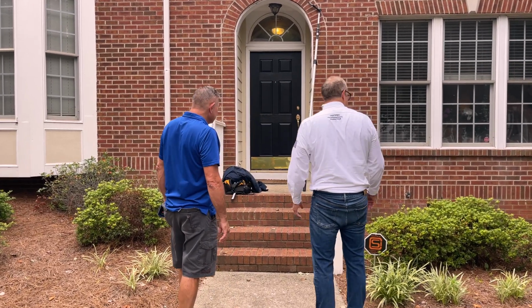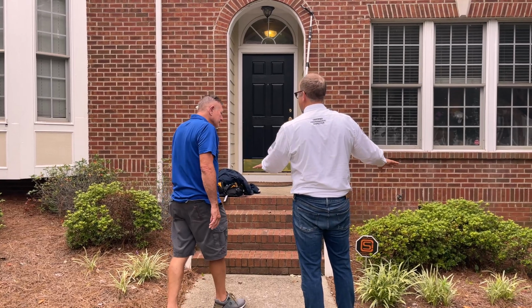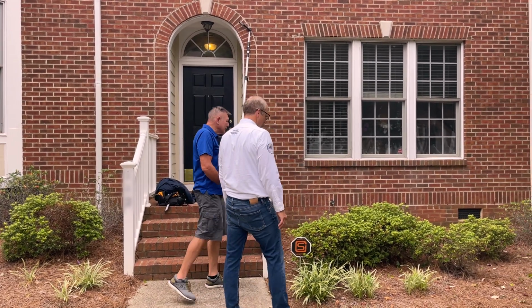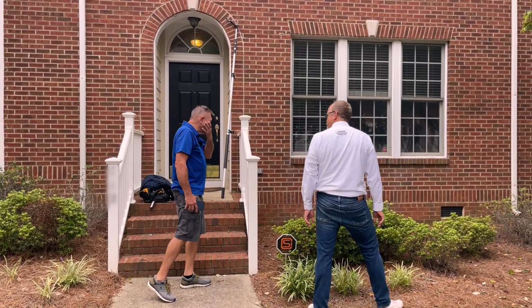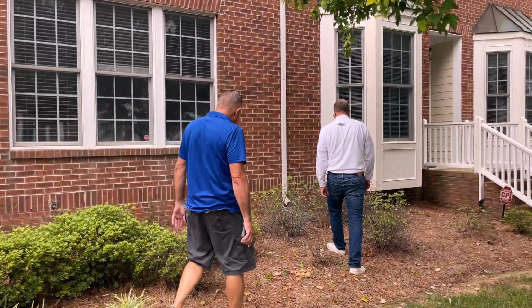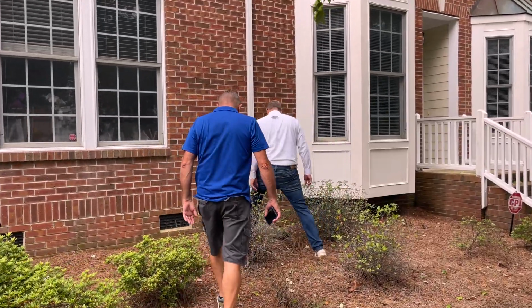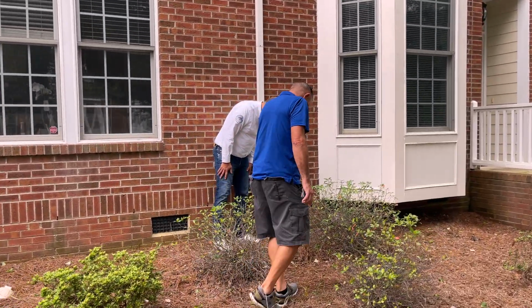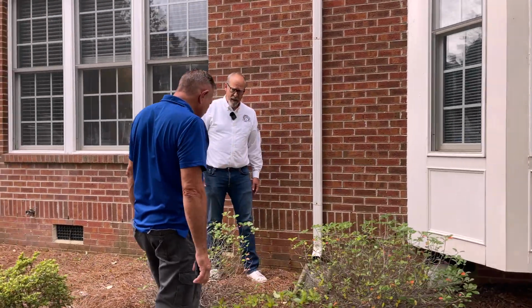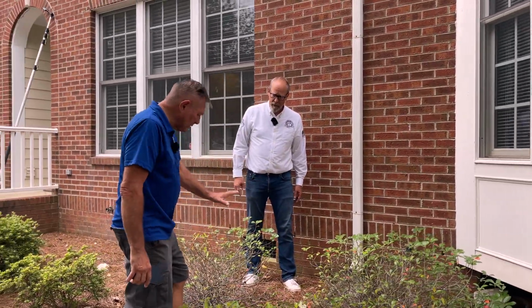Now, speaking of water, what about the downspouts coming from the roof? Downspouts, you want that diverted away, right? Yes, you want it diverted away. I was looking at the downspout over here when we were talking earlier. I'd like to have them a couple feet away from the house, but it's going on a slope. So the water is not going to return, and it's got the splash block there. So, no, I'm okay with it.